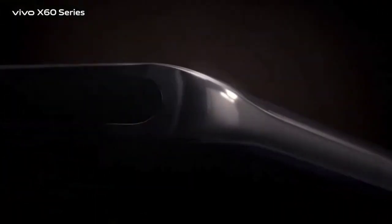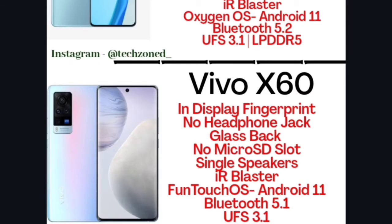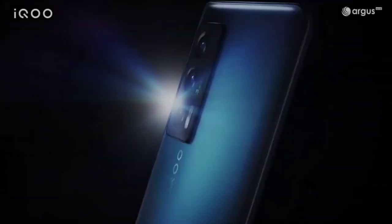Now let's talk about the Vivo X60. This one also has an in-display fingerprint scanner but misses out the headphone jack. It has a glass back, no micro SD card slot, and a single speaker. Yes, this is very surprising, and the haptic feedback on the Vivo X60 is also pretty poor. It has an IR blaster, FunTouch OS based on Android 11, Bluetooth 5.1 and UFS 3.1.